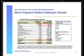And as you can see from these, within the top 10 pathways for our non-post-acute care community-based episodes, they're totally dominated by the relationship of home health and community care, which we think is an important finding. We also note that for the top 34% of our episodes, the average is $9,000. The remaining 65%, the average is $32,000. Again, a finding that we repeat. As pathways become more complicated, as you move into facility-based care, expenditures become much more pronounced.